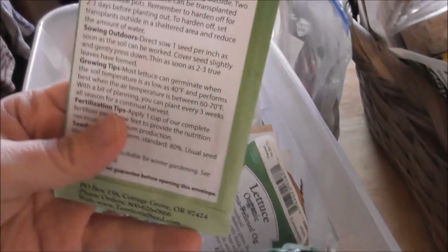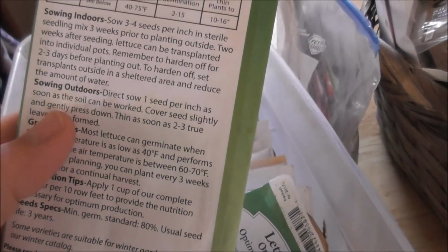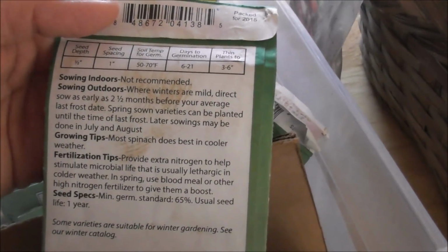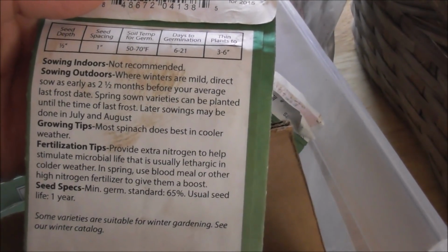Some romaine. There's a little bit in here. Direct sow as soon as the soil can be worked. Okay. Here's some more spinach here. Direct sow is early, 2.5 months before your average last frost date. Yep. All right. Let's put that in.